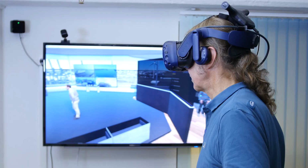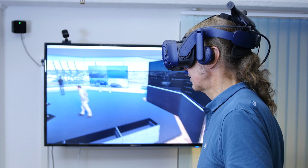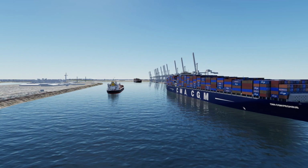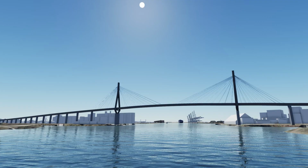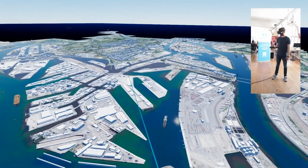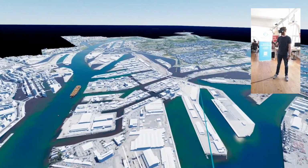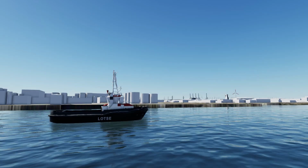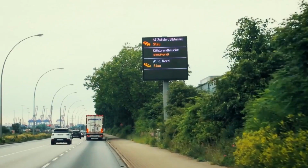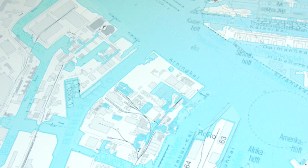We meet Ulrich Baldauf. He's head of research and development at the Hamburg Port Authority. A digital twin is a digital update of a real object. It could be anything, a bridge or a building. And the key thing is not just having a nice 3D digital model of this real object, but having the model connected to data, real data that comes from sensors, and also historic data.